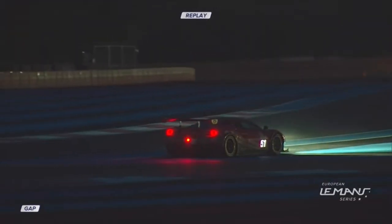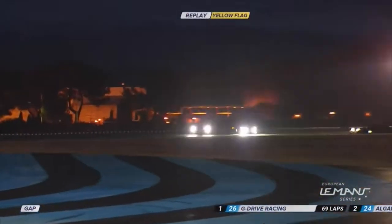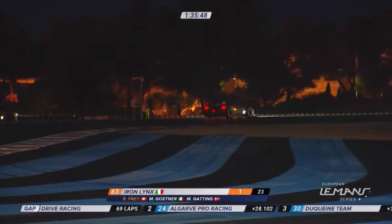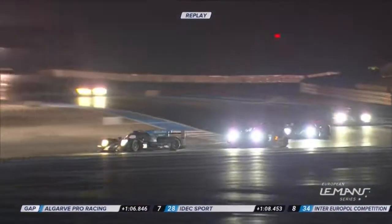Car 51 going for a bit of a turn there. That's Christoph Ulrich. And again, they're harder to pick up once they're facing backwards. That was Tom Gamble possibly now heading down pit road to rejoin. 2 cars facing backwards at the penultimate corner. In one lap.